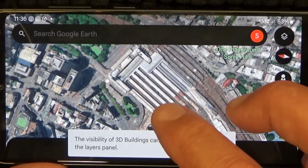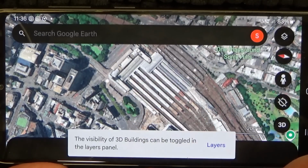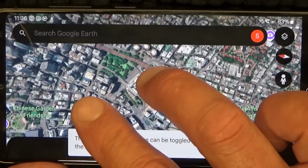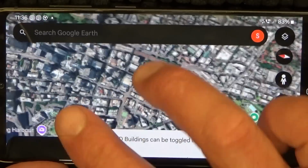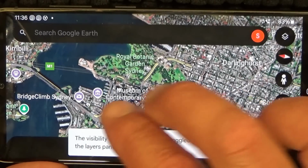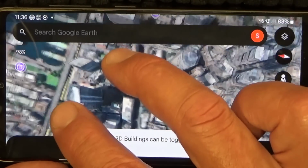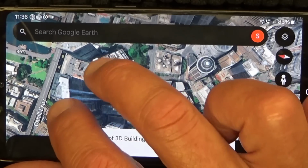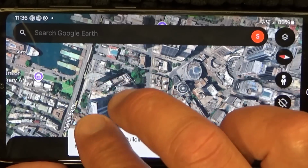Not sure what that was. The visibility can be toggled in layers panel. Okay, I'll have a look at that later. And then that tram goes right down to Circular Quay, which is there it is there. Circular Quay, Q-U-A-Y.